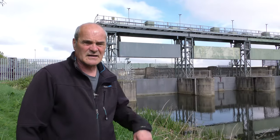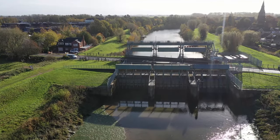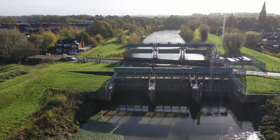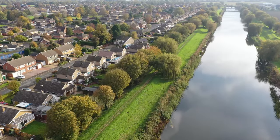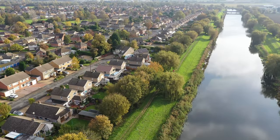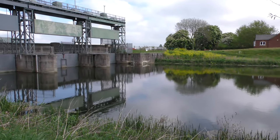Just behind me is a dam. This is called the Coronation Dam, and it sits on the Coronation Channel, which just behind there is connected to the River Welland. And this channel was cut in 1953 and was designed to take water from the Welland and go around the outskirts of Spalding, basically, to prevent flooding. And so far, so good. It seems to have done the job.